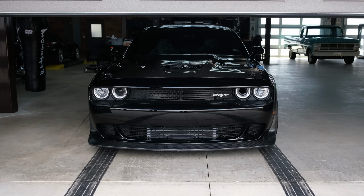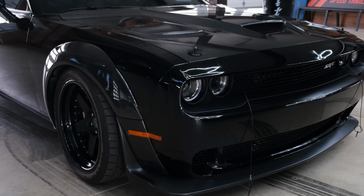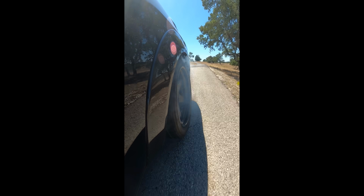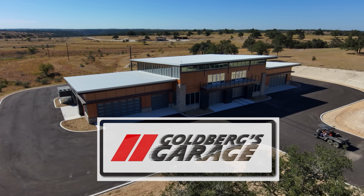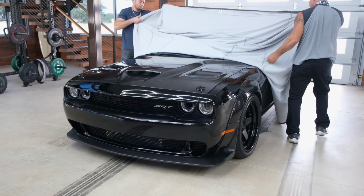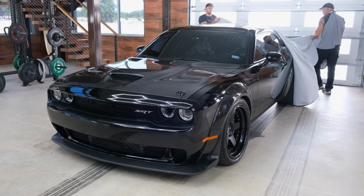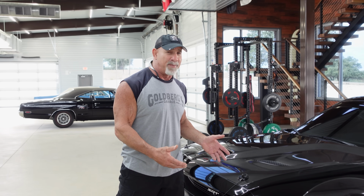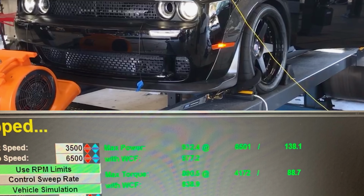Today, pulling into the pits, we have a 2017 Dodge Hellcat Challenger, which just so happens to be a wide body, also happens to be carbon fiber, and it also happens to be massaged by my buddies down at Gearhead Fabrications. 1123 to the crank, 977 to the tires.